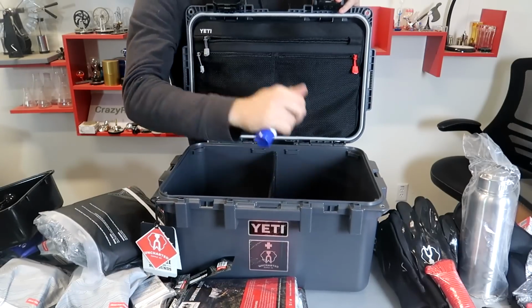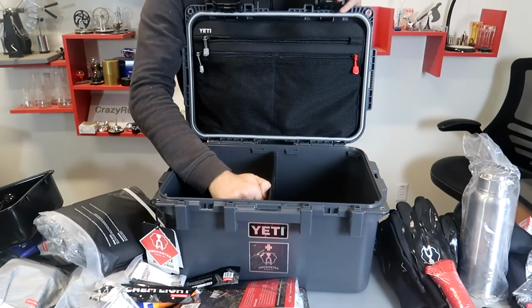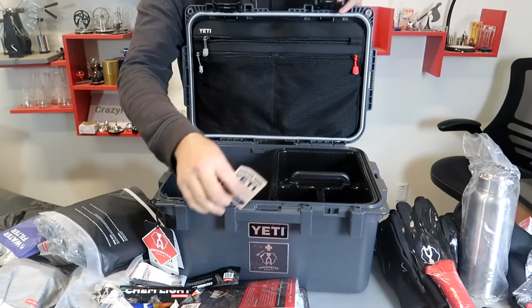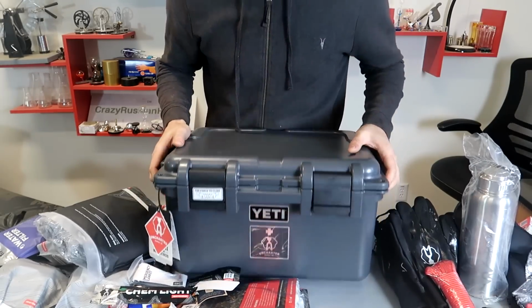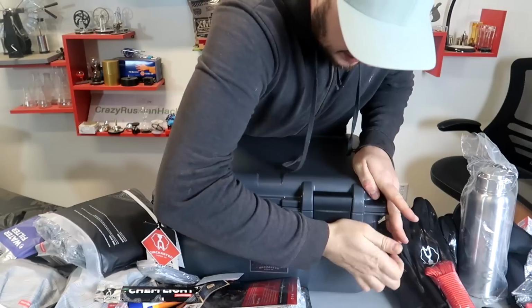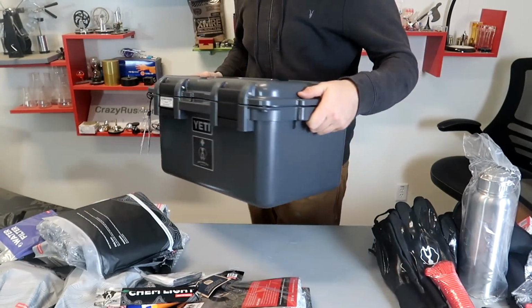Definitely not putting sunscreen in my survival kit. All you have to do is just grab a hat and cover yourself up with clothes. Sunscreen is not even good for you. So yeah, a little bit disappointed with the survival kit, but I really do love the casing. Very unique. It's a use force to close it. Love the casing, Yeti casing.